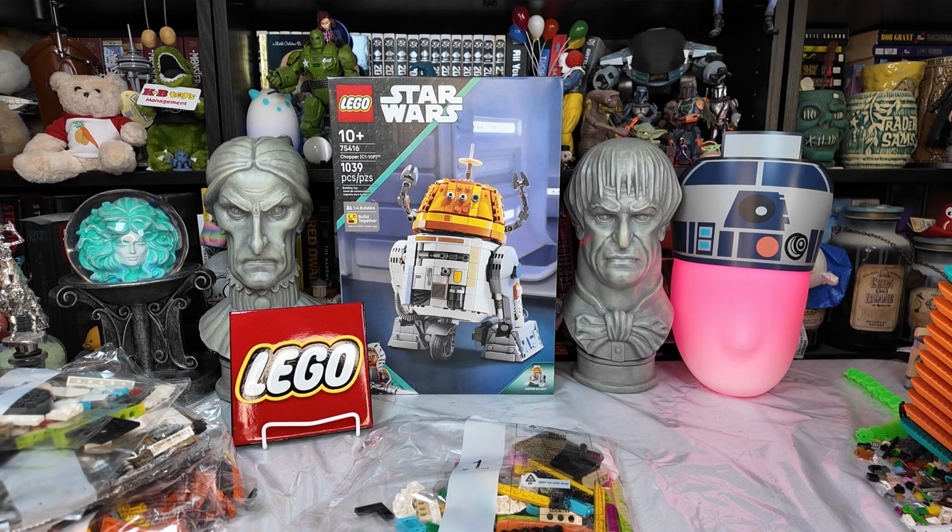So yeah, this should take a good amount of time. Probably 2 or 3 hours my time, honestly. But it's going to be a fun build. I think this is going to be a fun build. It's going to look great. I'm probably going to put it on the shelf next to the R2 I built a couple months ago, and it'll be all good.